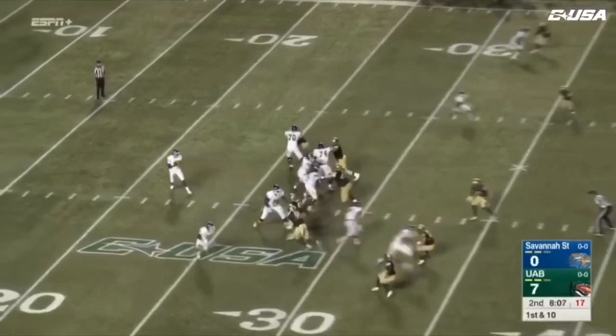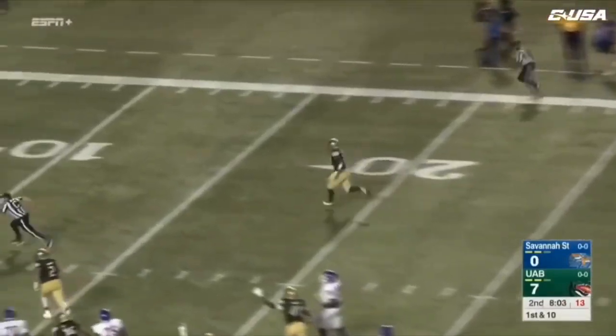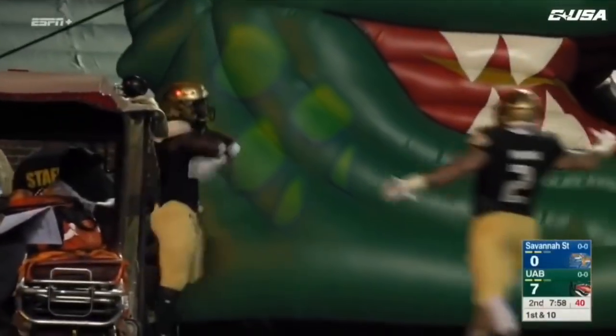Tigers still looking for their first third down conversion of the night. 0 for 4, and this one picked off. Look out, nothing but green in front of him. It's a pick six for Chris Wilbright and the UAB Blazers.